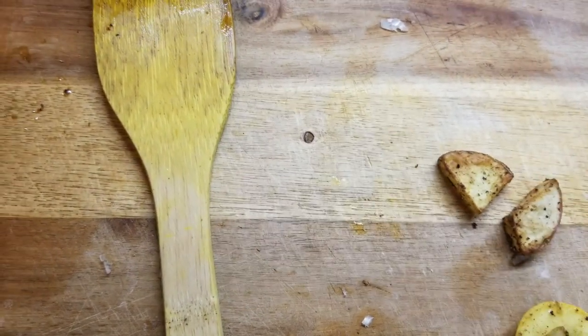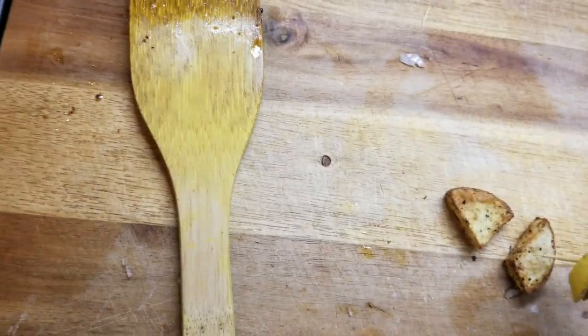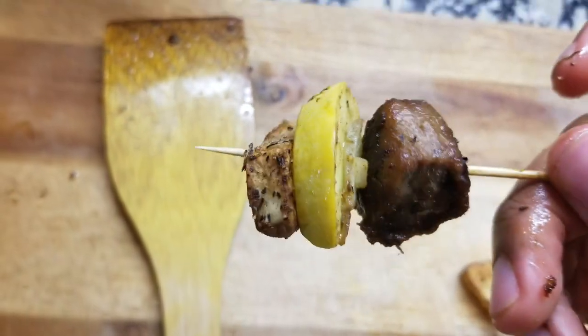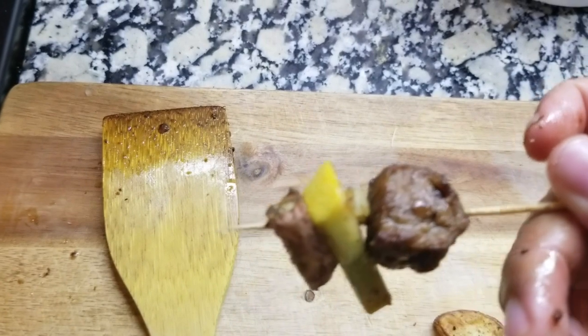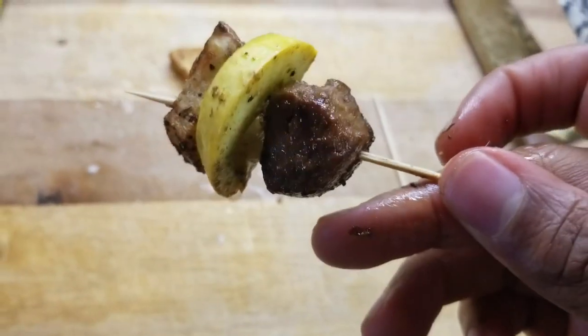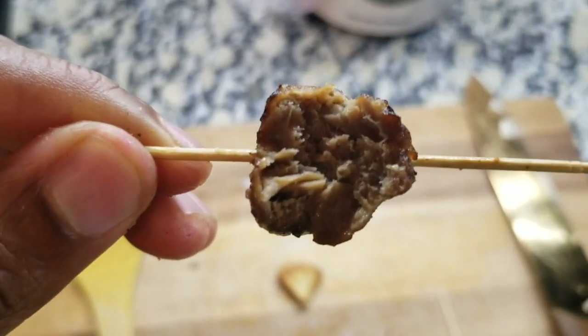Okay, but we're reviewing the product, baby. So what would you give this, out of 10? 8 or 9 out of 10. Okay. What is the reason for that? It had a really nice flavor. It's seasoned well. It's really thick.